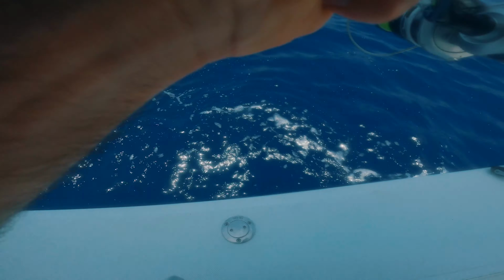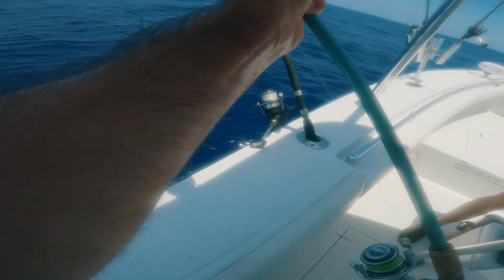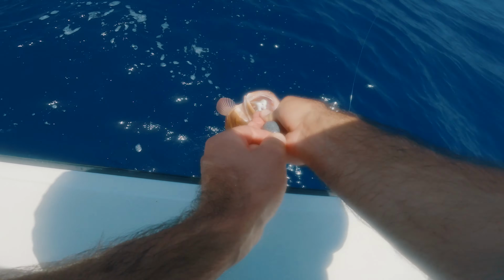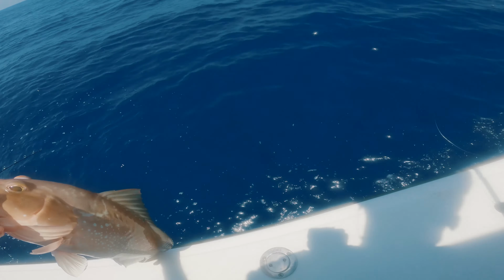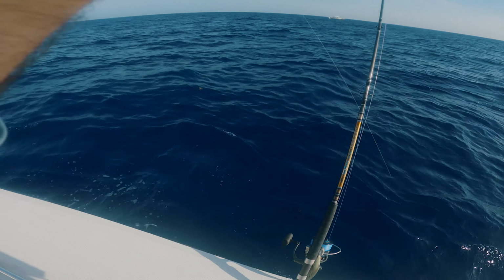Smurf is stuck on something already. It is a red grouper. I don't think so. Oh, they gotta be 20? Yeah, he looks like he's about 18. 17, maybe.